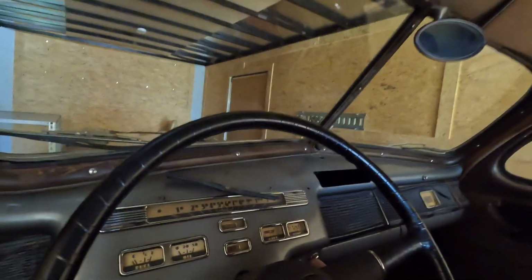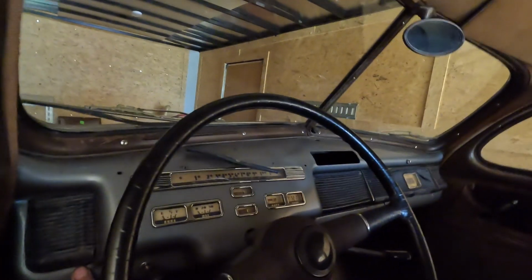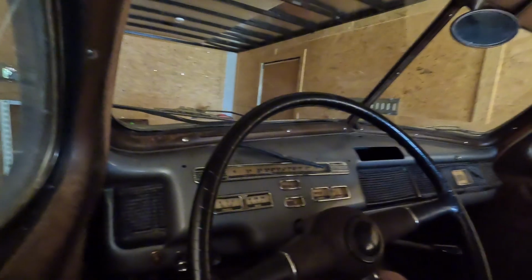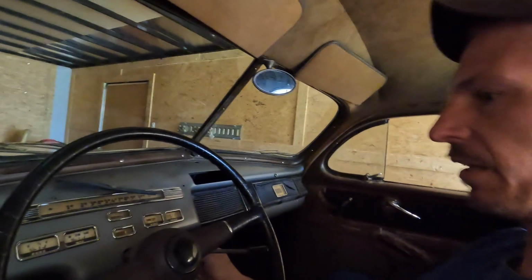I haven't moved this car since, probably 4 weeks. I have not started it. So we're gonna hit the key. Fuel pump's running, pump it a couple times. Listen to how good this thing starts.